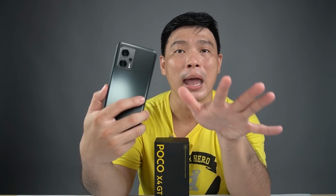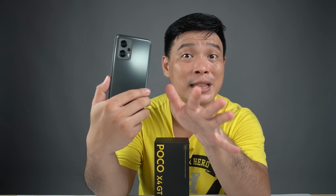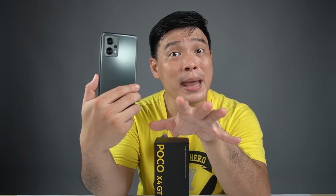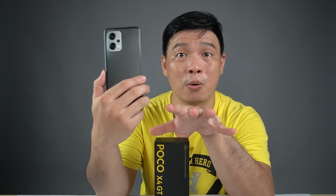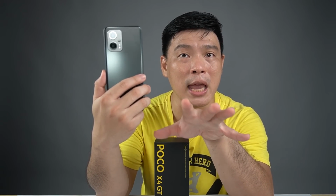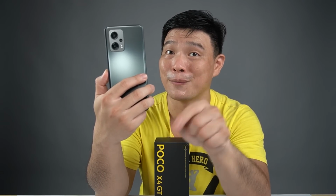Simpleng-simple lang siya. And lalo yung finish dito sa likod is matte finish. Hindi siya fingerprint magnet. Making it something na gustong-gusto mong hawakan, lalo na kung wala kang case. But if you want to put on some protection, Shandy Beetle case is the best solution for you.